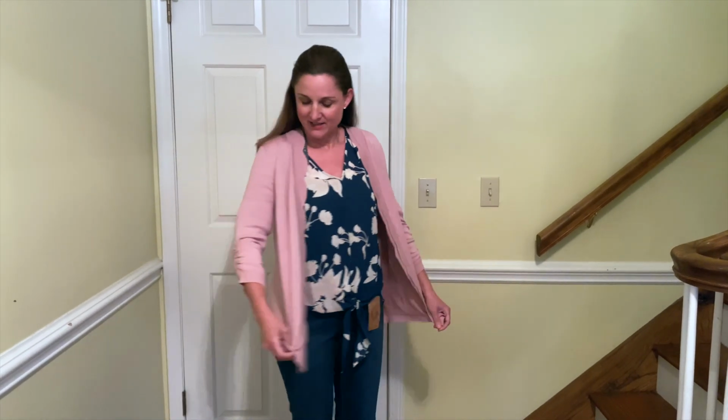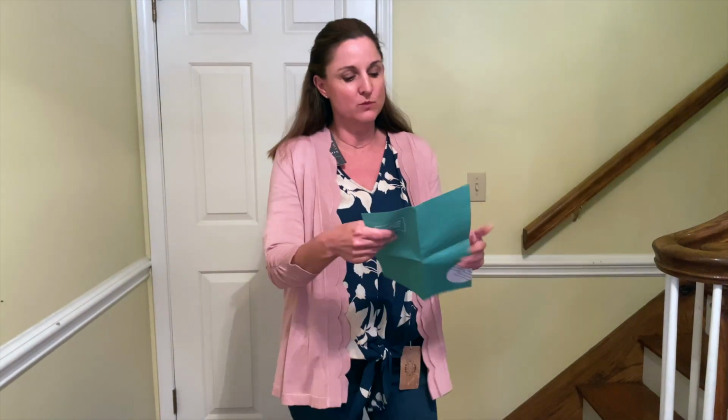And here is the cardigan sweater. It has scalloped edges, and the price of this sweater is $46. So this is the sweater. I'll be honest, I am not a cardigan sweater person normally, so I can already tell you, most likely sending back the sweater.